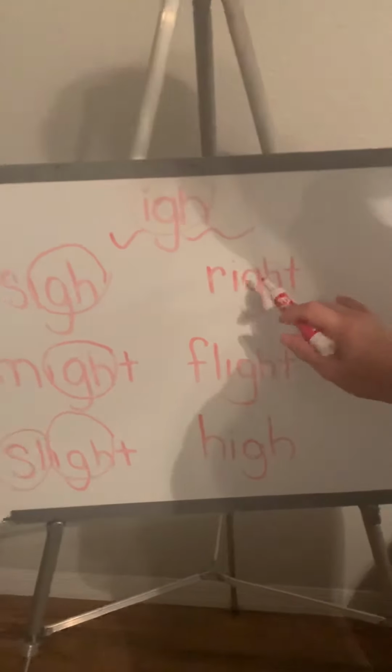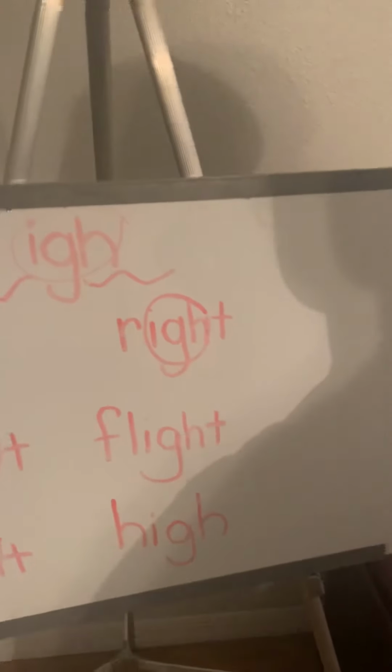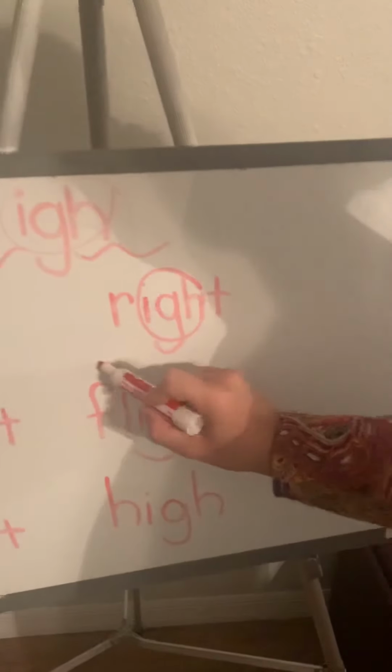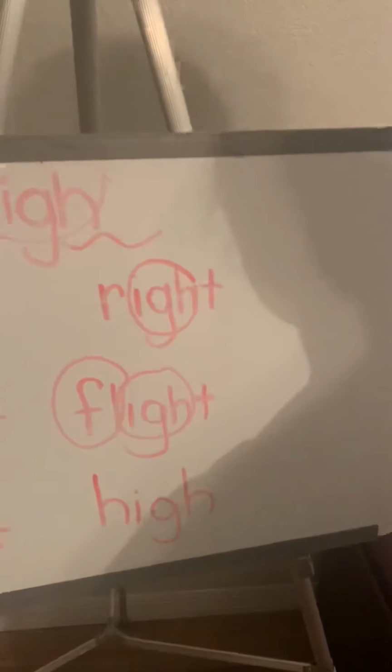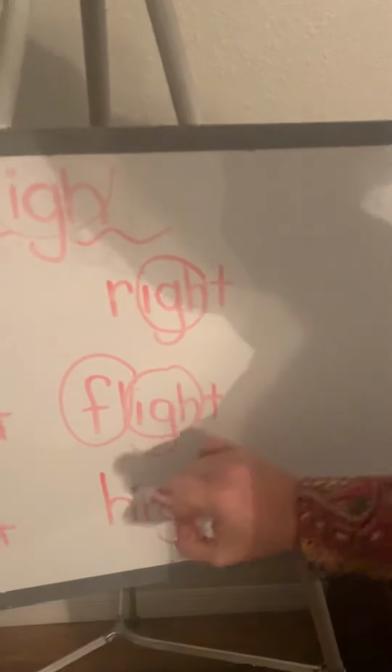Very good. Let's come over here. We have IGH smack dab in the middle. And that's the word right. Here we have another special sound. FL says fl. Then we have our IGH, which just says I, and this is the word flight, flight. And last but not least, super simple, we have the word hi.